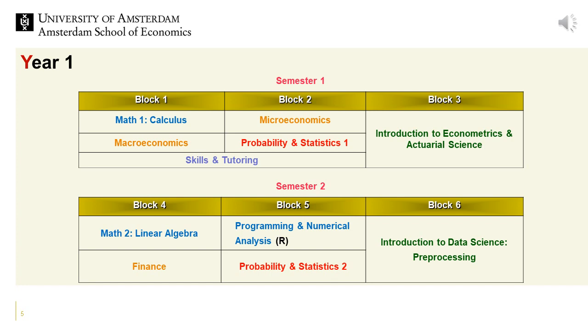This is the common first-year program. It is focused on building the foundations in mathematics, probability and statistics, economics, and programming. There are also optional skills courses and tutoring opportunities that many of our first-year students take advantage of.